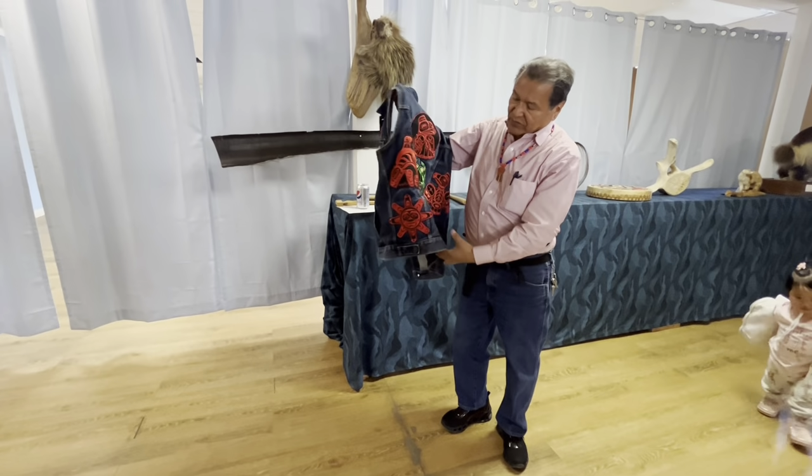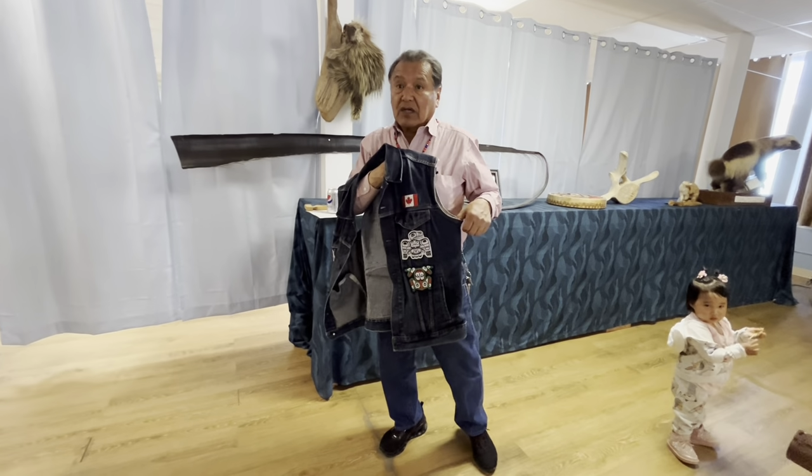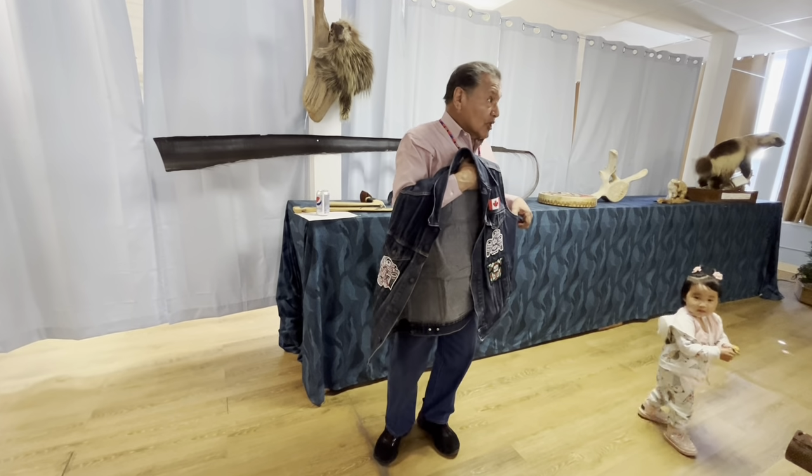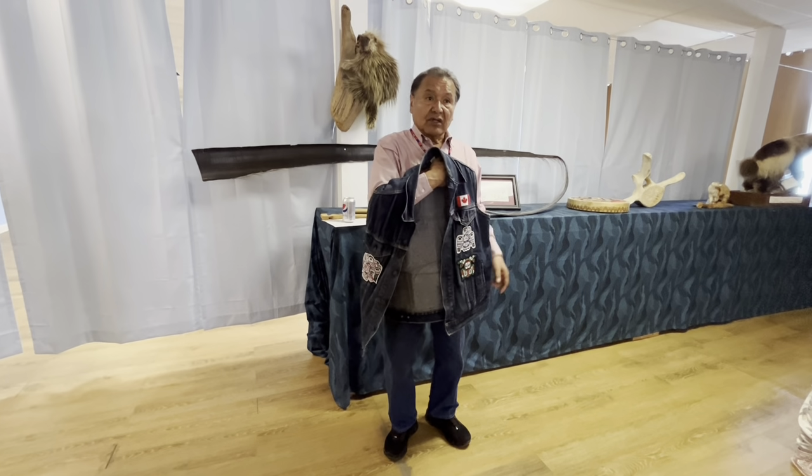Then you got the wolf. Then you got the sun. Out in front, you'll see the Canadian flag. Why the Canadian flag? Because that is where our ancestors originated from, British Columbia. Then you see Raven Frog. Now on the right-hand side, you'll see the eagle.